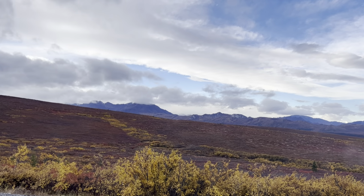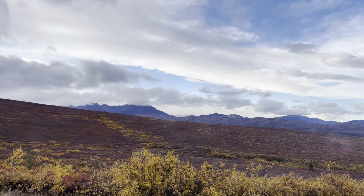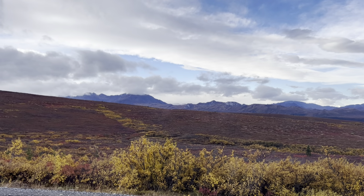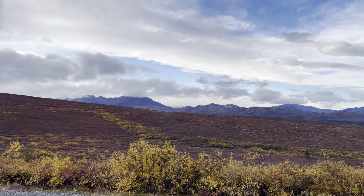Thank you. Hey, we want to get the Denali with the thing down. Oh, yeah. That's the picture he stopped for. Just push him in. There you go.